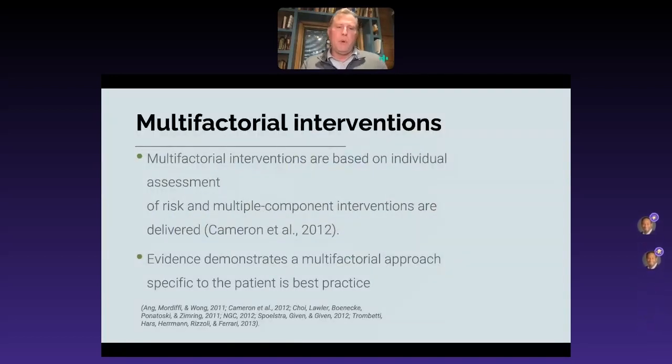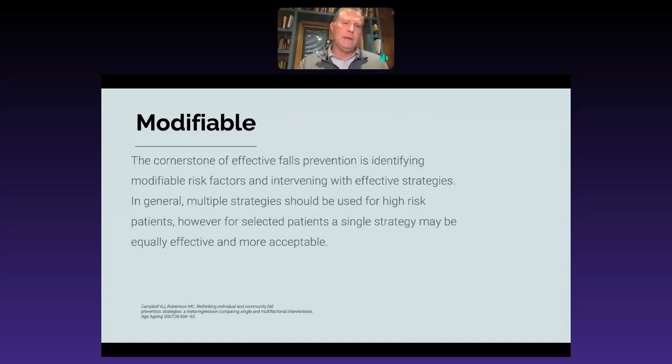But what's important is that we understand falls happen for a lot of reasons. And when we intervene, we're not just going to intervene with a brace, we're intervening with PT, OT, shoes, education. And the more risk factors that we address, we're going to have, of course, more impact on these patients. And really, the cornerstone of effective falls prevention is identifying modifiable risk factors. And there are plenty.